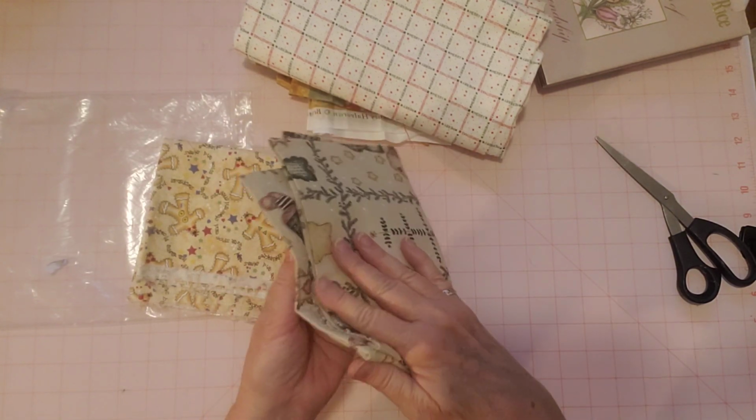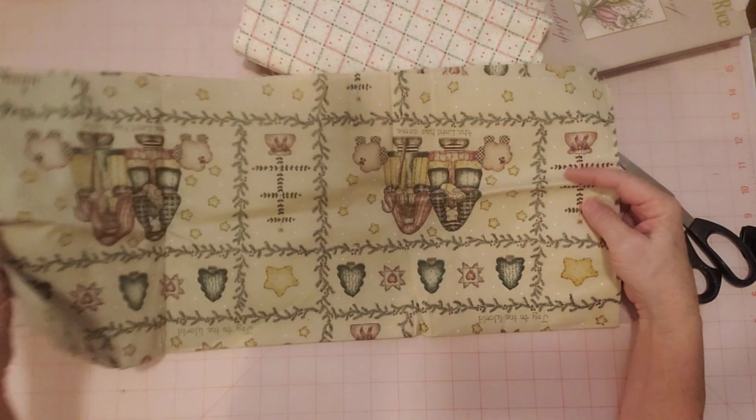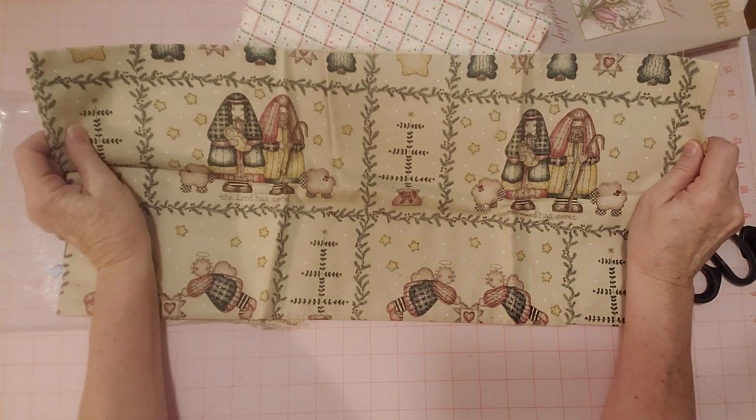There was a ton of fabric in there. Okay, I didn't know there was so much in there. I couldn't tell, you know. I didn't open the bag in the store. It was stapled shut. And I just really liked what I saw, so I went ahead and got it.